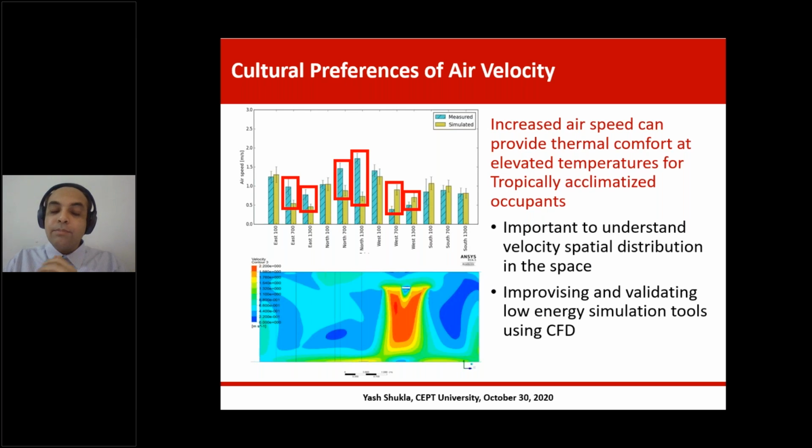One of the other important parameters to look at is air velocity. We often tend to forget how air velocity can be very beneficial to maintain comfort at elevated temperatures, and this is especially true for tropically acclimatized occupants. So it's very important how your velocity spatial distribution is in the space, and that's why it needs to be validated with a tool like computational fluid dynamics.